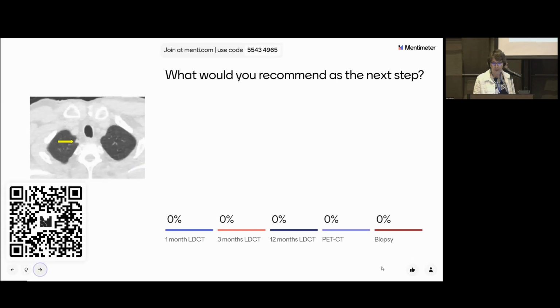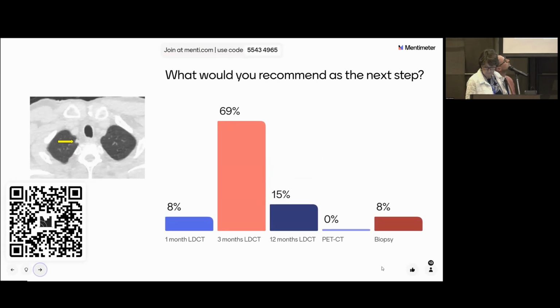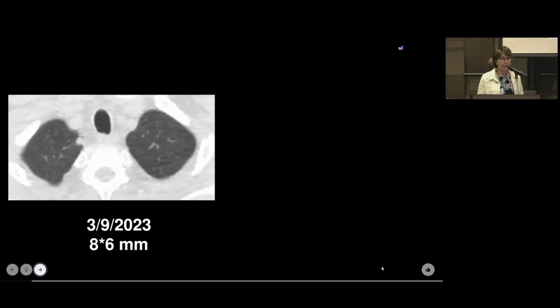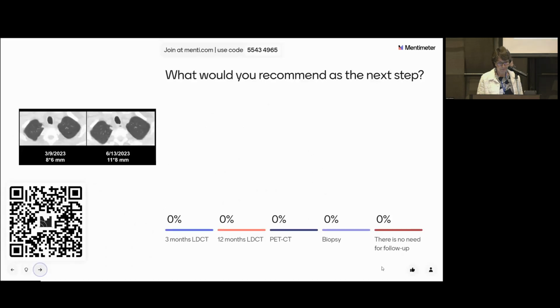And the first question is, what would you recommend as the next step? And the options are 1 month low-dose CT, 3 months low-dose CT, 12 months low-dose CT, PET CT, or biopsy. Okay, so there is a majority here for 3 months low-dose CT. And this is actually what we did in real life. So it was 8 by 6 millimeter to begin with, and slightly increased to 11 by 8 millimeters in 3 months' time. So now what would you do?